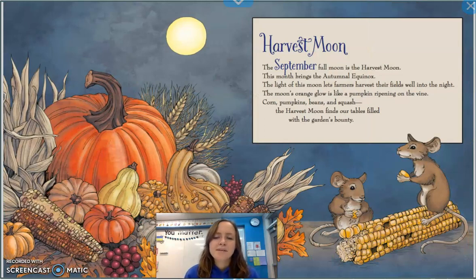Harvestmoon. The September full moon is the harvest moon. This month brings the autumnal equinox. The light of this moon lets farmers harvest their fields well into the night. The moon's orange glow is like a pumpkin ripening on the vine. Corn, pumpkins, beans, and squash, the harvest moon finds our tables filled with the garden's bounty.